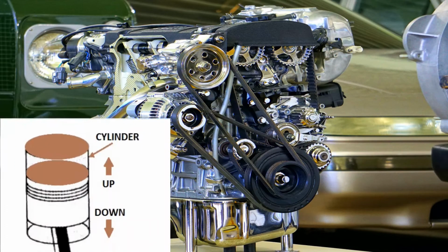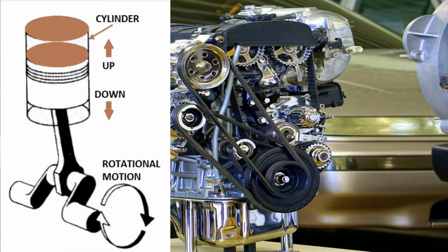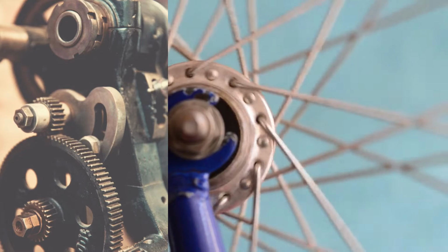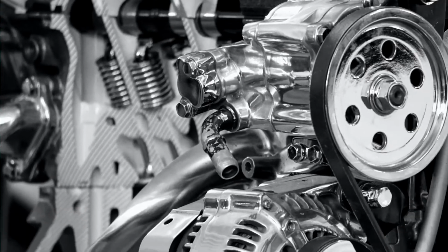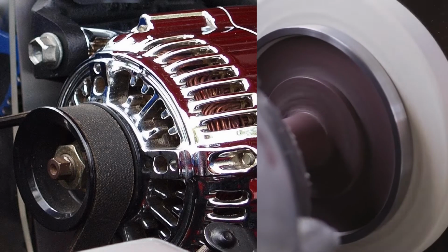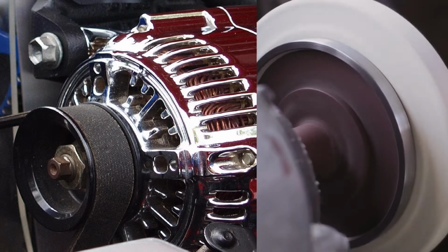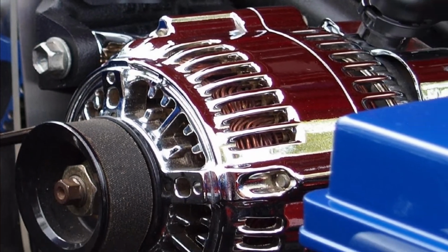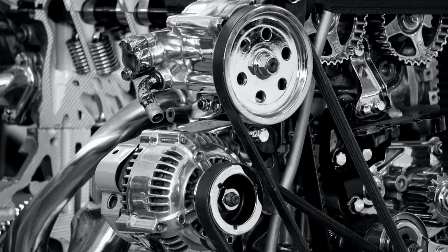An IC engine's reciprocatory motion of pistons is converted into rotational motion by the crankshaft. The wheel axle is connected to the IC engine through a gear transmission system, which makes the whole setup complicated and heavy. Whereas the motor shaft can directly be connected to the wheel axle. Also, an electric motor inherently produces rotational motion. Hence, in the case of a motor, the weight of the complete setup becomes very less as compared to that of an IC engine setup.